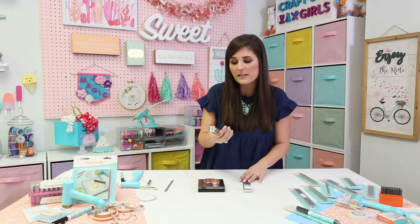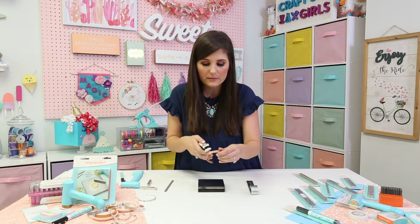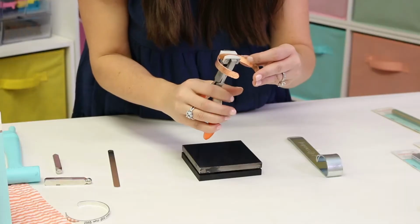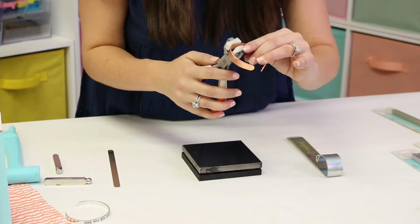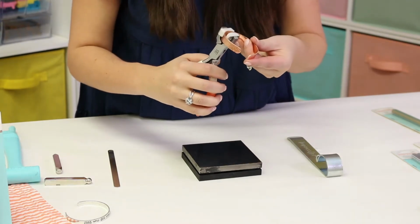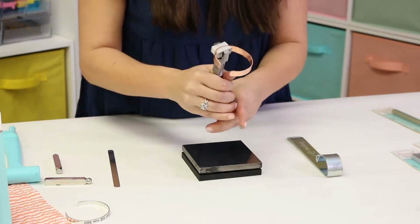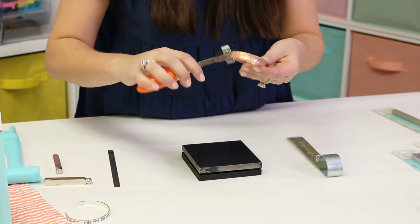Now, you have this other handy dandy tool, which is the bracelet bending pliers. So what you want to do is see how there's a curvature in the pliers. You want that to go with the bracelet. We're going to take that and squeeze it, and we're going to go little by little all the way around the bracelet so that it actually forms the shape. We do this all the way around to the end, squeezing it as we go. And that's going to give you that perfect shape bracelet.